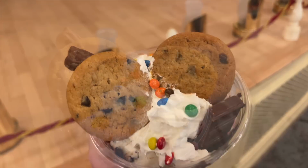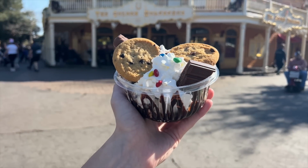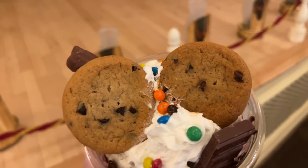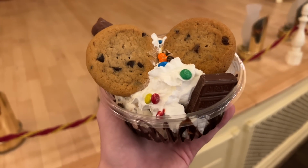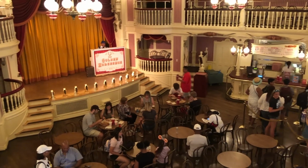It's chocolate chip ice cream topped with hot fudge drizzle, chocolate chip cookies, chocolate bar pieces, M&M's milk chocolate candies, Twix cookie bar pieces, whipped cream, and a cherry on top. Kids are gonna love it, you'll laugh at the name, but otherwise, it's not going to be the most unique treat you pick up in Disneyland.